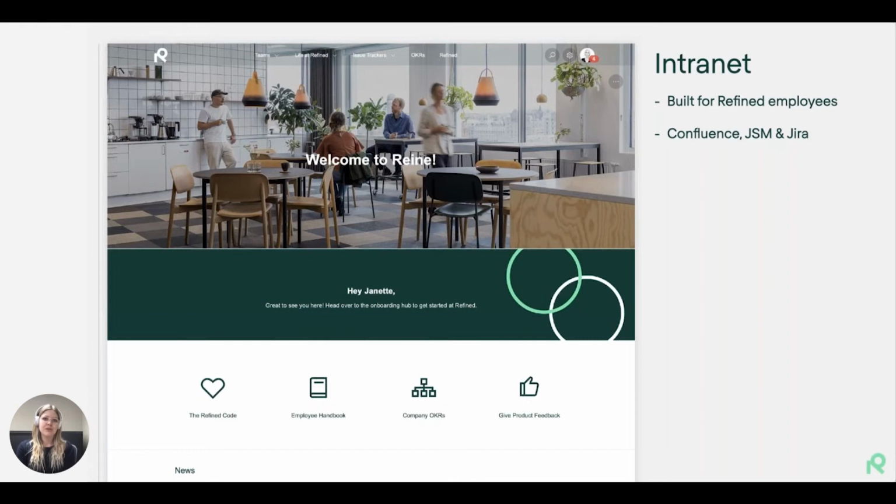So we'll start off with our intranet. And just to give you some background context, we've been running our old intranet called Wiki for over 10 years on server before it was time to migrate to cloud. And over the years, we had assembled a lot of content. So when we started to go through all of it, we found some pages that were actually last updated in 2008. And I think many of you can probably relate to that.